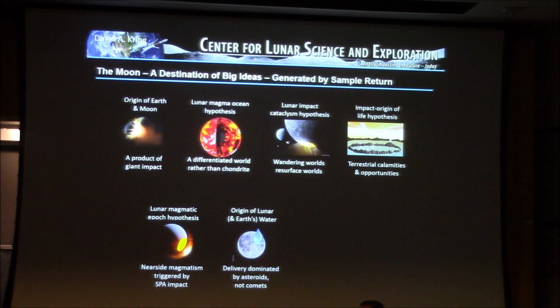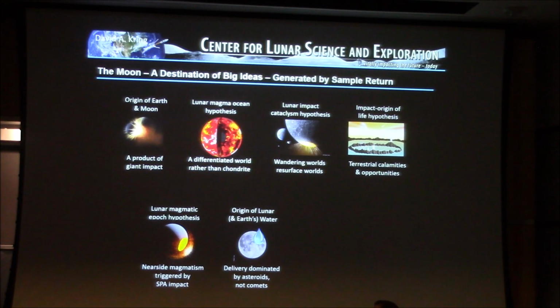But the other point that I want to make is most of what we've learned comes from the samples that the astronauts collected and returned to Earth. We've had some fantastic missions that fly by and orbit the moon. The Big Bang, if you will, from the science perspective, usually has come from these samples. So it's generated a lot of what I call big ideas, those samples.